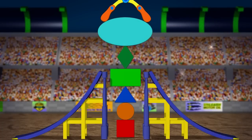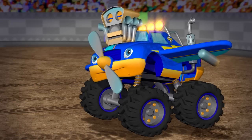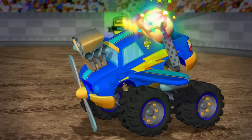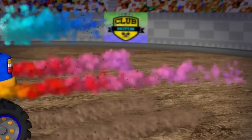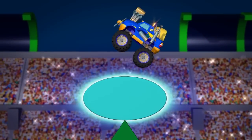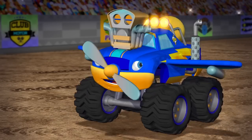Wait, what's this? An oval? They have added an oval. Oval. Looks like it could topple over. Uh-oh. All power engage. That was close. But Bolt is not done yet.